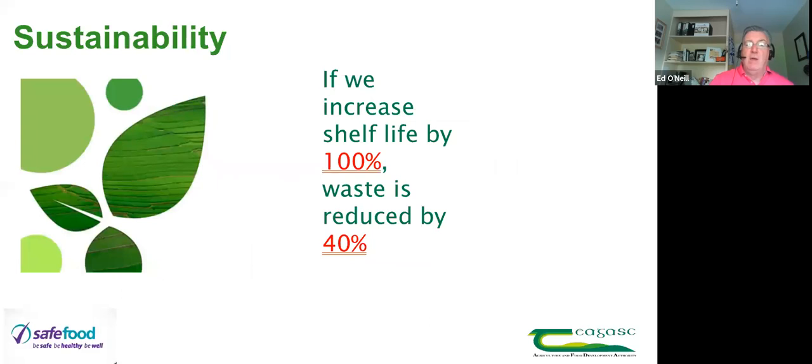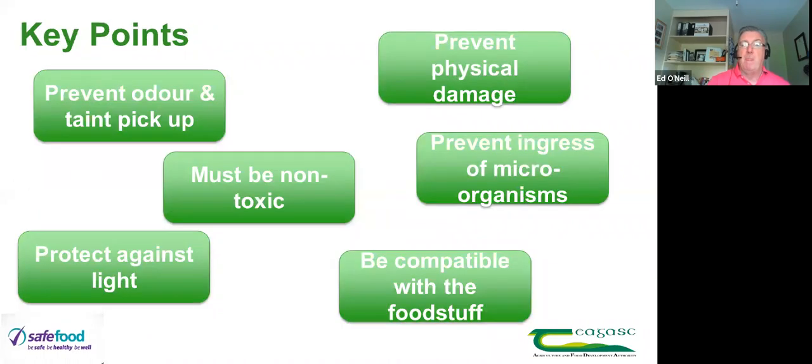Let us look now at sustainability in terms of reduced waste. If we can increase shelf life, we spoke about modified atmospheric packaging helping to increase shelf life. If we increase shelf life by 100%, that could be from 7 days to 14 days, 10 days to 20 days, it will reduce waste by 40%, and surely that should be a key in terms of sustainability.